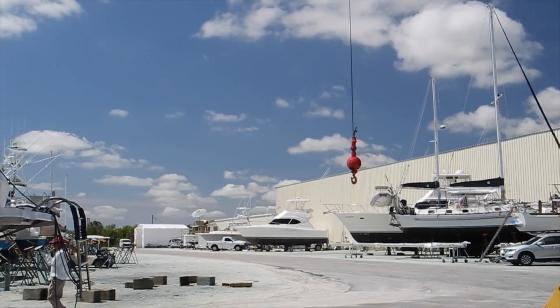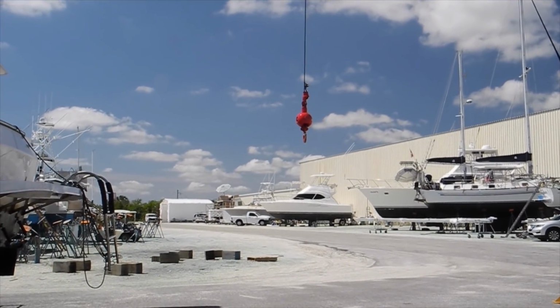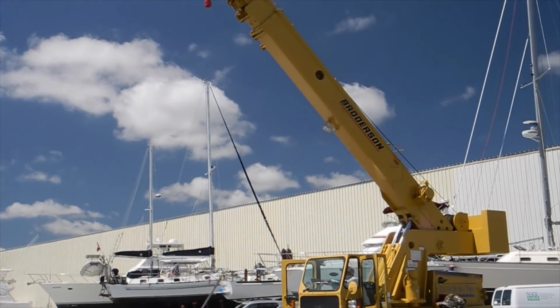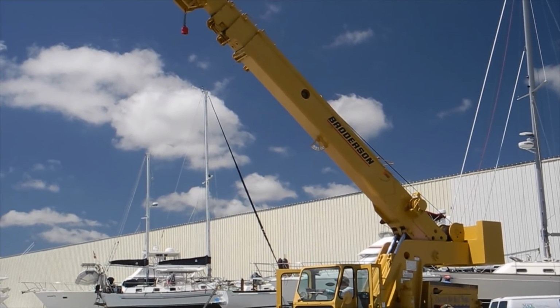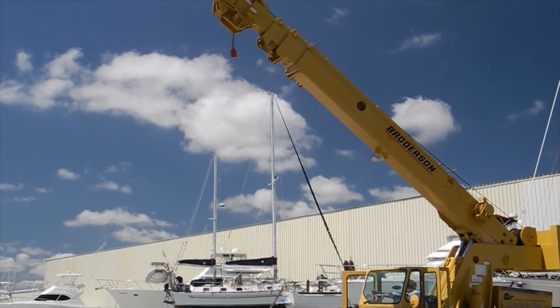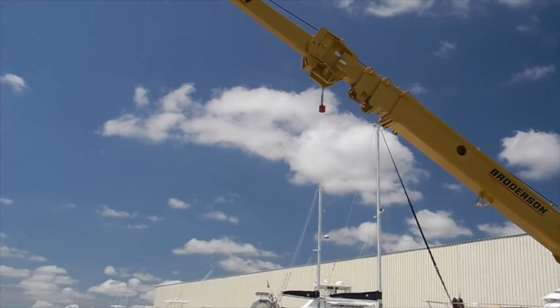If you haven't figured out, that red ball is called the headache ball. If it hits you in the head, you got the idea. Don't know if you can tell, but up there on the crane where it says Broderson, there's an angle indicator showing the angle of the boom. The lifting capacity of the boom changes with the angle.